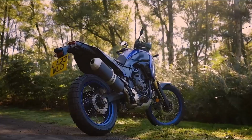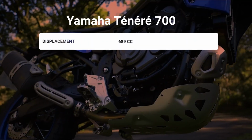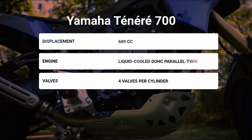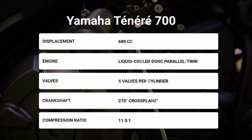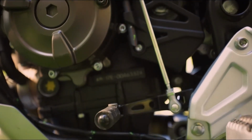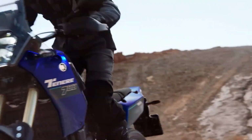Moving inside the crankcases, let's dissect the powertrain dynamics. The Yamaha Tenere 700 is driven by the venerable CP2, a 689cc liquid-cooled DOHC parallel twin with 4 valves per cylinder, a 270-degree crossplane crankshaft, an 11.5:1 compression ratio, generating 73.4 horsepower at 9,000 RPM and 68 Newton-meters of torque at 6,500 RPM. Yamaha's CP2 is nothing short of an internal combustion benchmark.